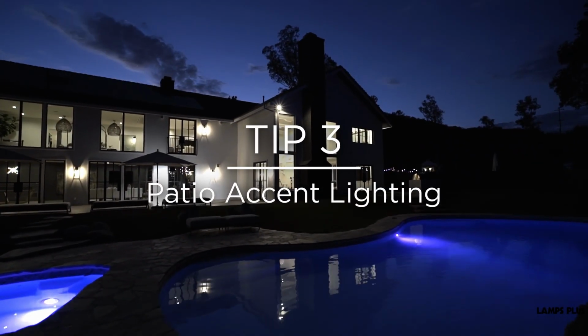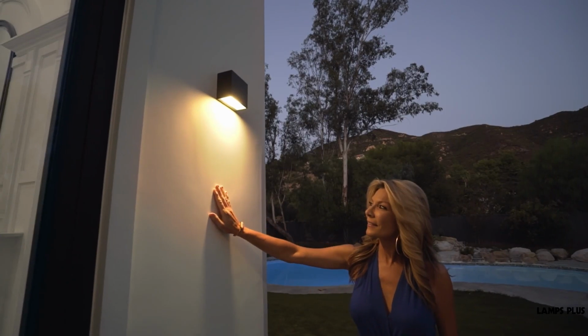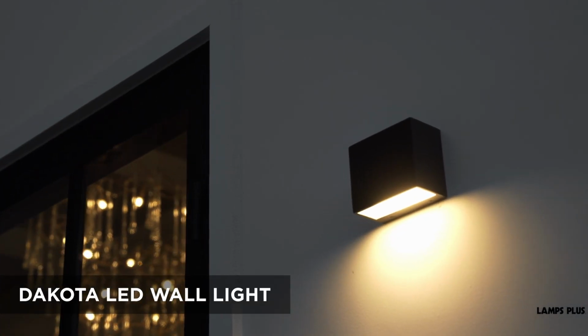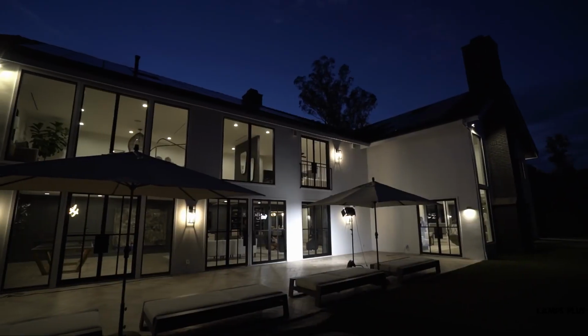Number 3, patio accent lighting. On the back of the house, I wanted to subtly wash the exterior walls with light. This LED design does just that, showing off the architectural form of the home.